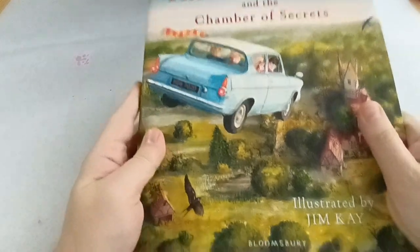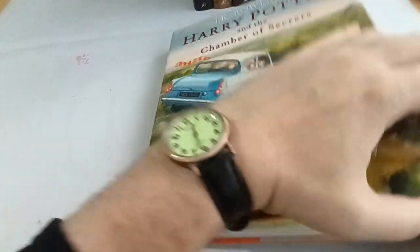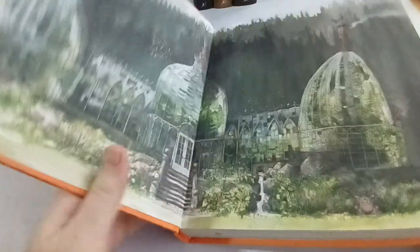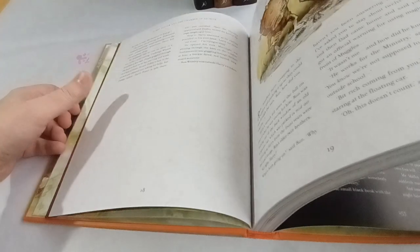I'll quickly show some of the others. Here's Chamber of Secrets. So it has an orange cover on the inside and an orange bookmark ribbon. And again, different end papers, and also gorgeous illustrations by Jim Kay.